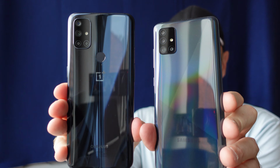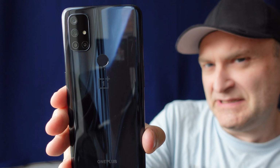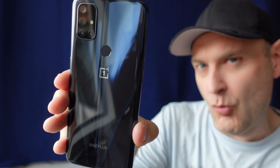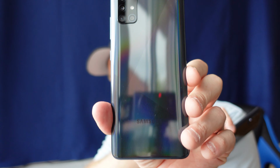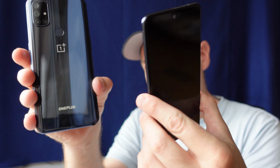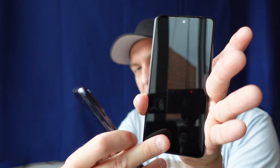Let's just take a look at the phones themselves. I know it's a subjective matter, but just have a look at this OnePlus Nord N10. I just think it's stunning. It's so pretty. And I don't know what to say about the Samsung A51, but it's a phone, you know. We have rear-mounted fingerprint authentication on the OnePlus, whereas the A51 has it on screen down here, and of course that is always a plus to have it on the back side, I believe.